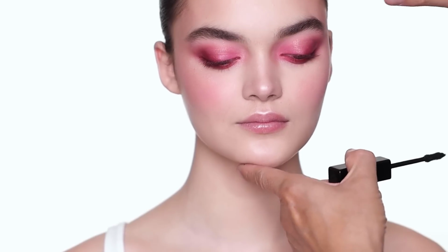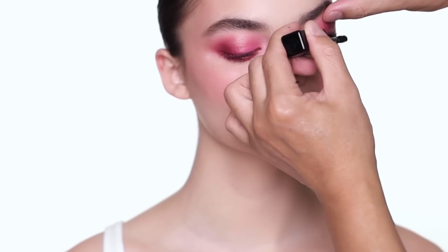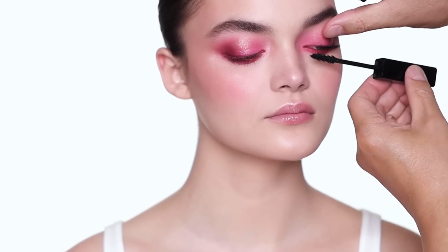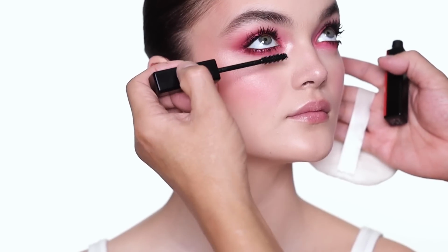The mascara I'm using today is the Imperial Lashes Mascara. This is one of the most beautiful volumizing mascaras. Look down for me. It gives you a lot of volume and it does lengthening as well. I'm going to give the upper lashes 2 coats and the lower lashes just 1. Let's see. It gives you incredible volume. I'm going to do the same on the other side. The eye looks incredible already.